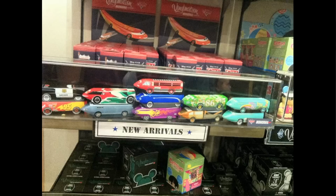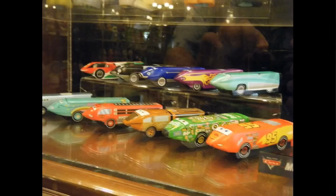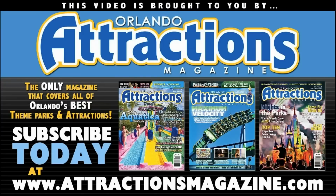And here's something brand new from the world of Vinylmation. These are, I guess, monorails that are themed to look like the Cars cars. An interesting idea. Here's another view of them, and you can see the Lightning McQueen themed one in this case. It's a really odd mashup of more than one type of theme put together.